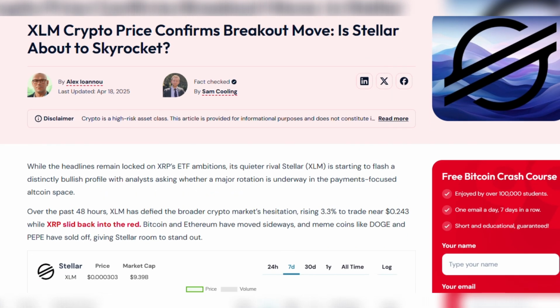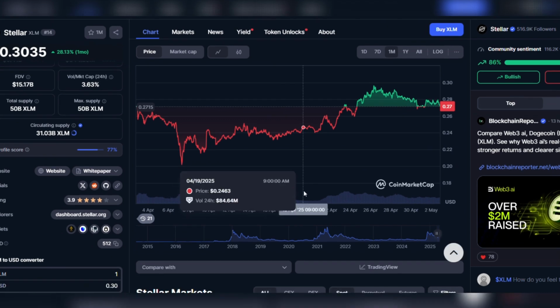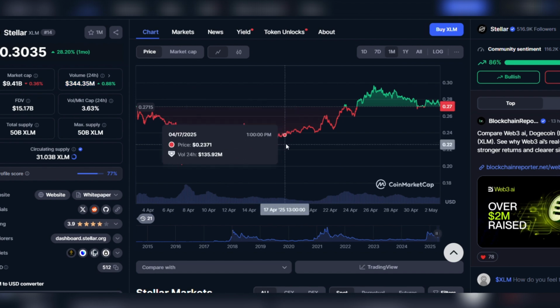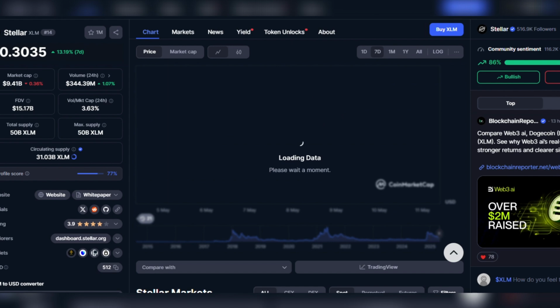This is key. A lot of breakouts fail because they have a strong initial spike but no follow-through. If XLM can maintain consistent volume during this time, it's a clear signal that this isn't just a one-off pop, but the start of a real trend. Volume is the lifeblood of any market movement, and if it stays strong, you can bet this breakout will continue gaining traction. Next up, new Soroban app announcements.